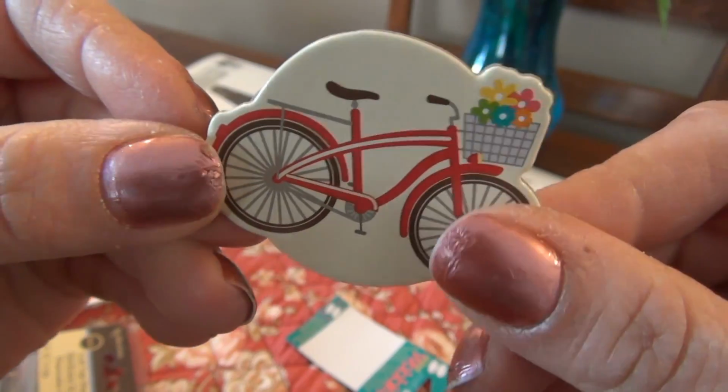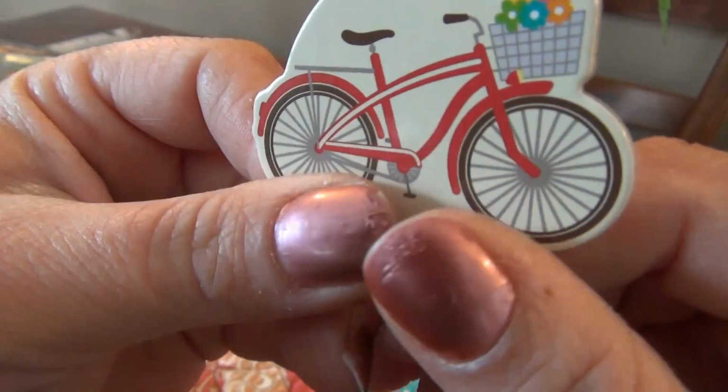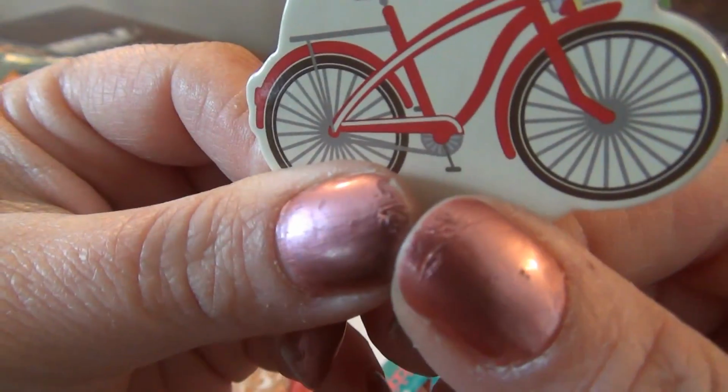Don't look at my nails. Look what happened. But I painted them and they were fine. They were dry for like hours. And then all of that happened.